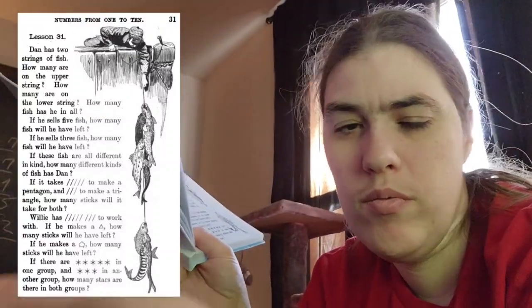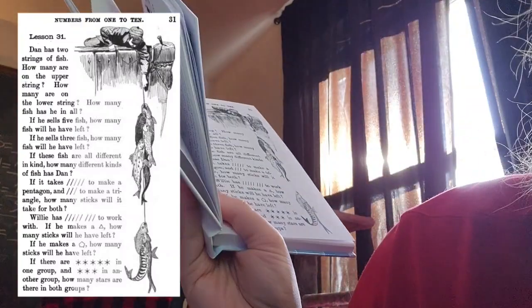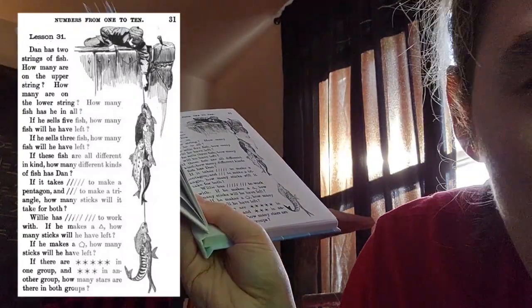I don't know what you guys are looking at. Oh, now you're looking more at the book. Oh well.